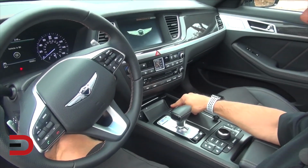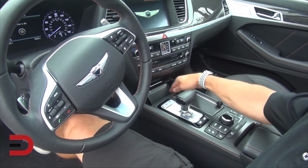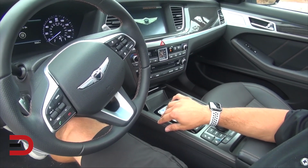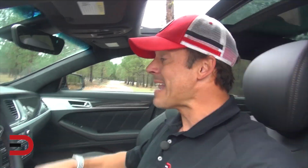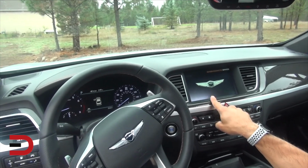But after my week of driving it, here's some cool things that I like and appreciate. Number one is this wireless charging pad. Now, if your phone is compatible, you can just slide your phone right there. It'll charge automatically. There's also a USB port there. So if you want to hook up your phone, Android or Apple CarPlay, both of those will work and are compatible with your infotainment screen, which is a 9-inch screen, by the way. Right here is 9 inches.